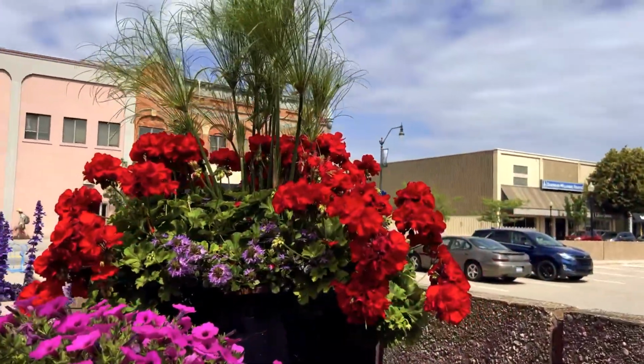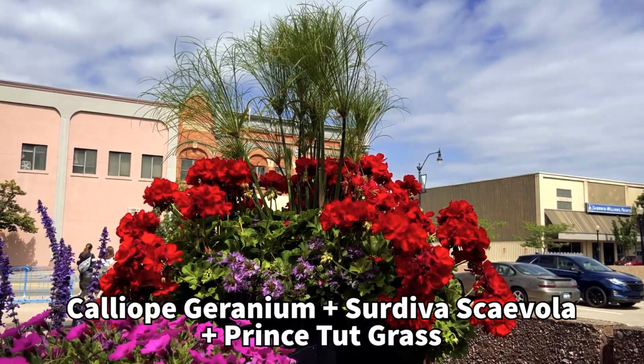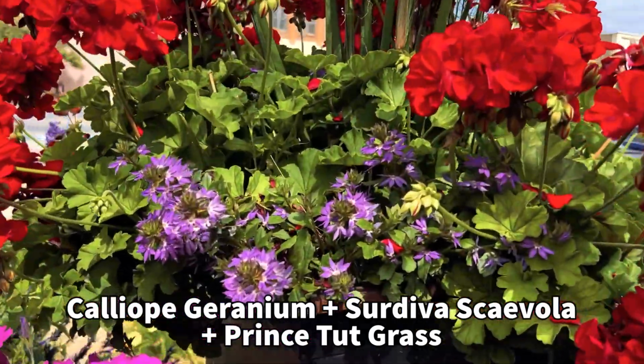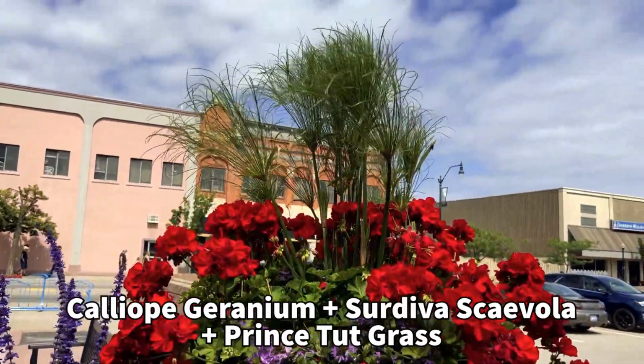Over here, this planter is looking great. That's some red Calliope geraniums. You can see the huge flowers on that and just a whole big, almost like a canopy of flowers, mixed in with some Scaevola. You can see that that's starting to take off right now this time of year, and then that's also with some Prince Tut grass.